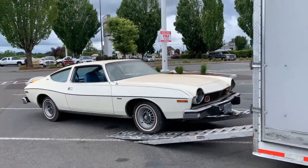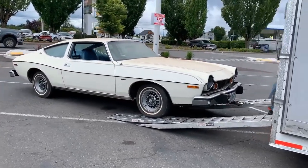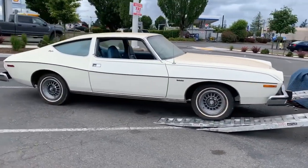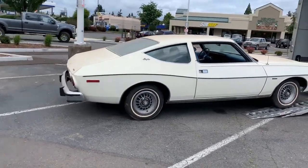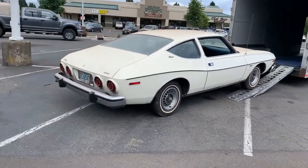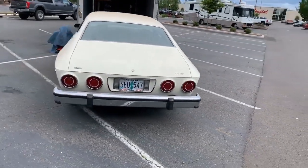He sold it to a guy in California. So I'm here loading it. He drove it out. Runs pretty good. It's got manual windows. It's a very wide car, so you don't see these too often. And it's going to a guy in California that's going to drive it around. So walk you around here.